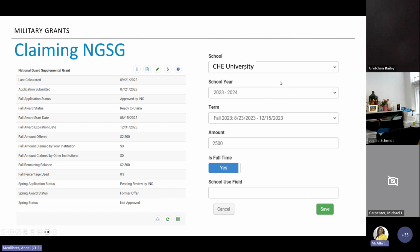Same here, just like the school year, you'll see the term that you need to insert. For this student, it's the fall. The amount: is the student full-time? Yes or no, depending on the student status. And then it's pretty much done.